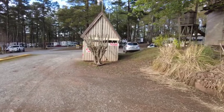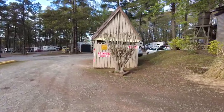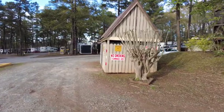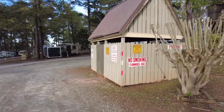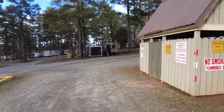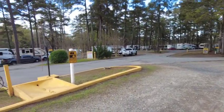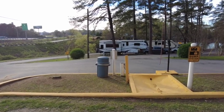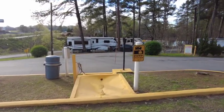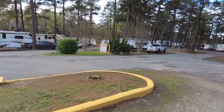So I know many, but not all parks offer propane filling. This Forsyth KOA actually does fill up propane here. So if you arrive on empty or a little low, you can get filled up. So that's nice and convenient. And if you don't have a site that actually has a sewer hookup, which we didn't when we stayed, you can use the dump station here as well. So really easy way to take care of your onboard propane in addition to dumping out your waste.